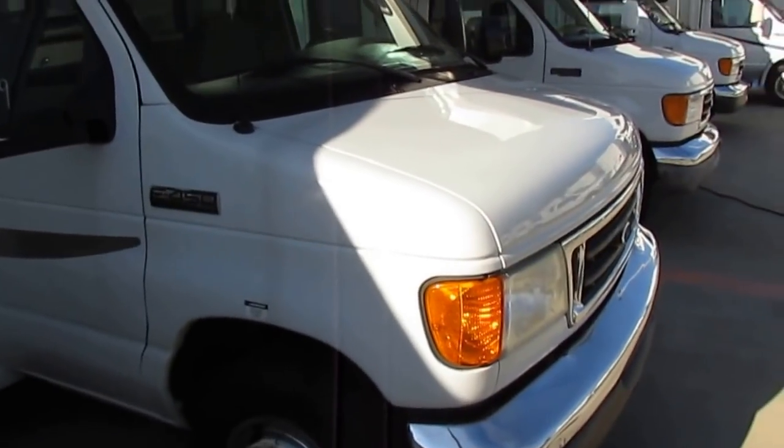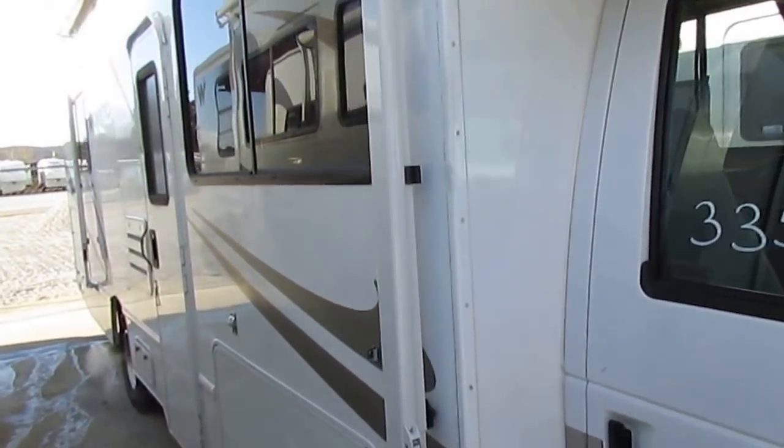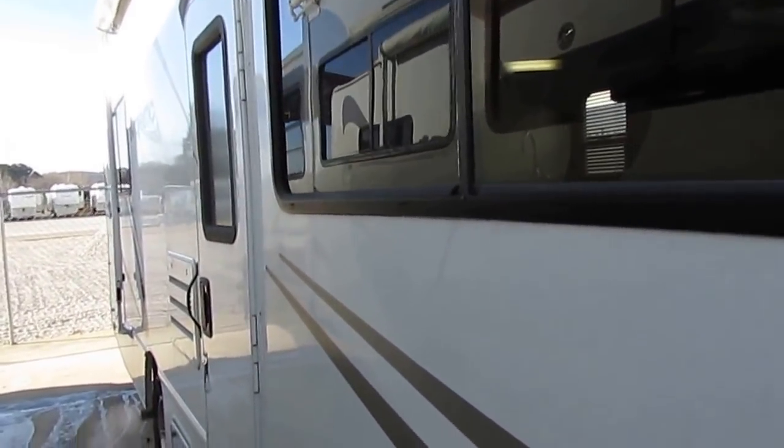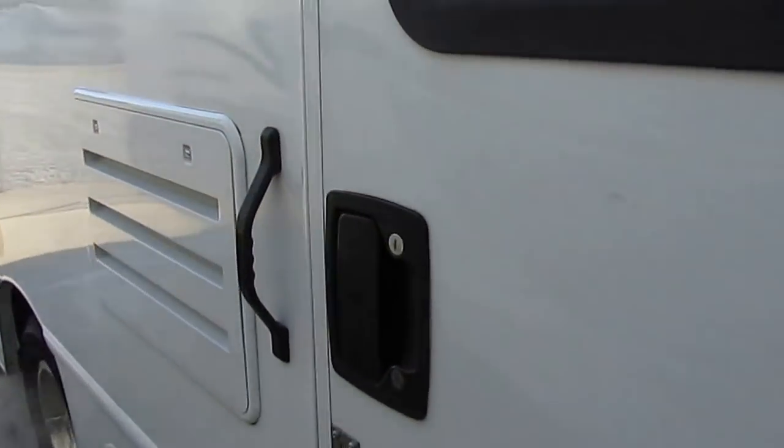And this will definitely save you some money. And you could never tell it had that many miles on it from looking at it inside or out. Let's look inside.